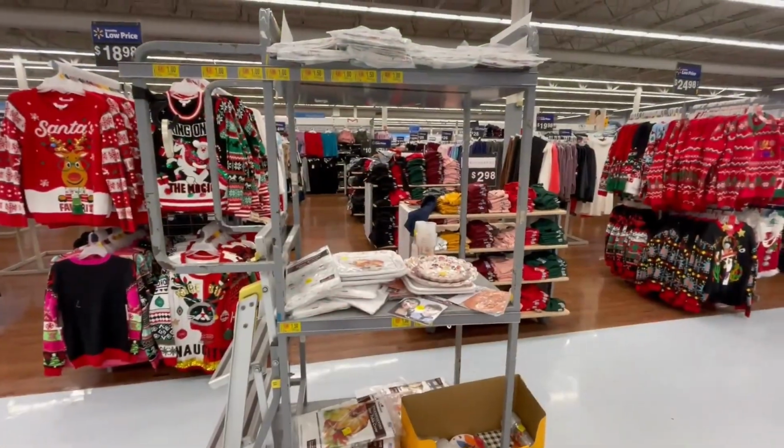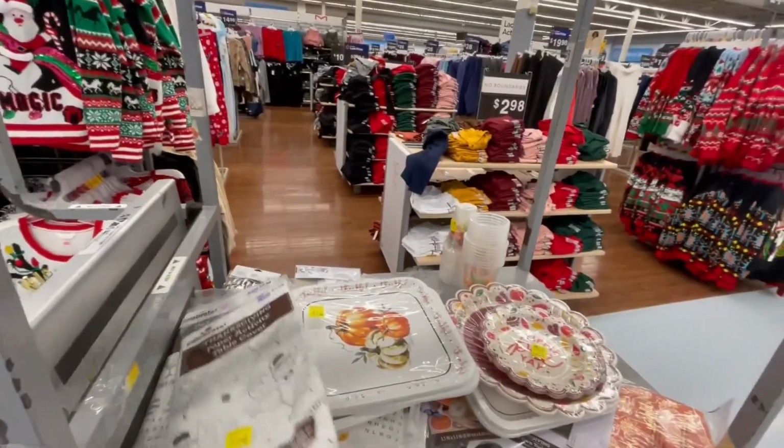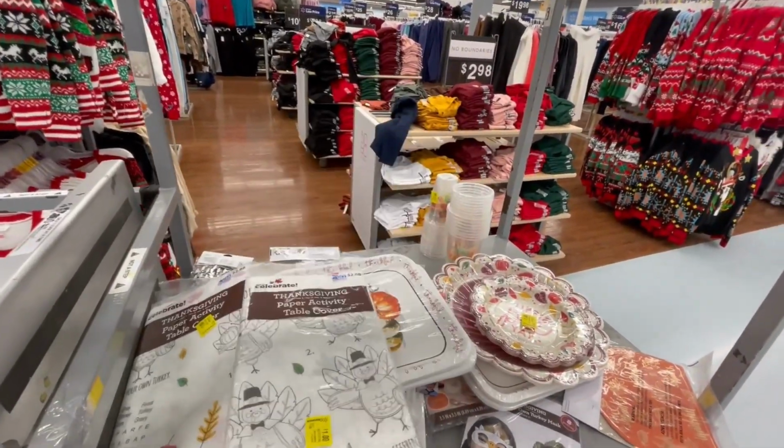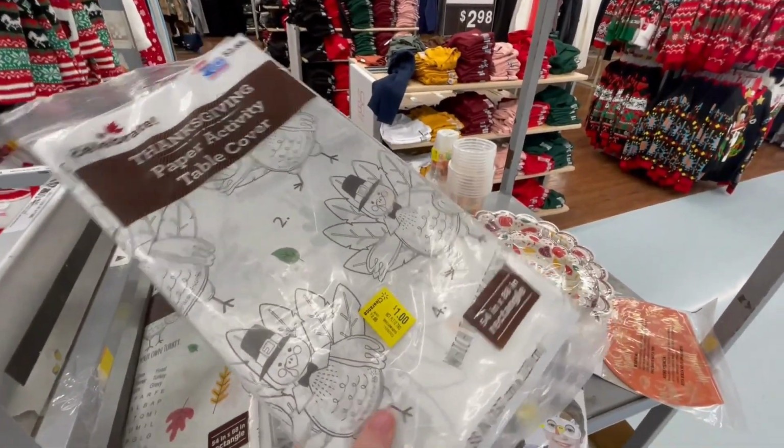Welcome back, everyone. Today we're at Walmart, another day, another deal hunt. They have on clearance these Thanksgiving table covers for $1.